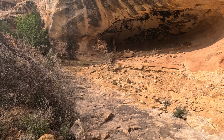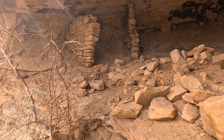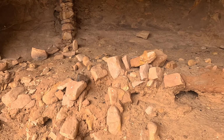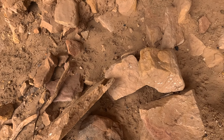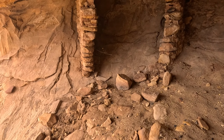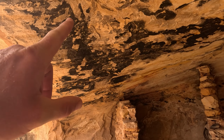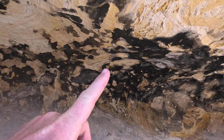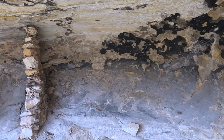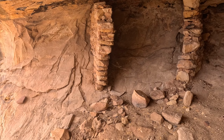Oh, look at that. Oh, wow, how cool is this? All right. Not gonna step all over the place. This is all like crumbled rock right here. This could have been some kind of living quarters, and you can see that the ceiling is all covered in black soot, so they must have had fires here. And some of these have kivas and granaries, but this one looks possibly more like a living quarters.